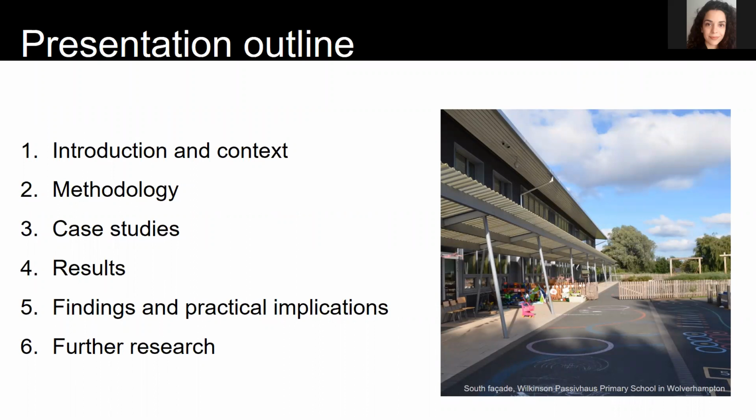In this presentation, I will briefly cover the research background and the identified knowledge gaps. I will go through the monitoring methods and a short description of the case study schools and classrooms. I will present results for several monitored parameters, including temperature, relative humidity, carbon dioxide concentration in the classroom, indoor and outdoor nitrogen dioxide, fine particulate matter, and volatile organic compounds. Then I will discuss the practical implications of the findings and finally the next steps in this ongoing research.